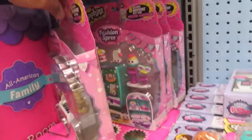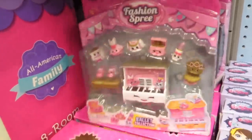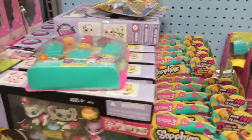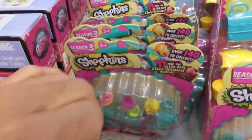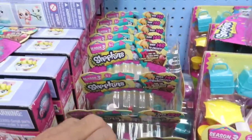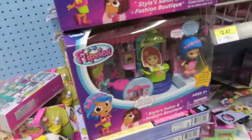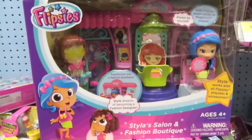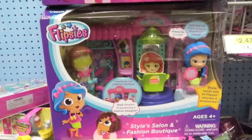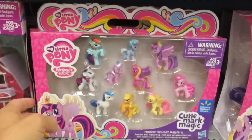They're just so organized. So here's the play sets that we have seen. They've got lots of 5-packs, but these look like the Wave 1 5-packs. And I think we've seen all those. But they have brand new Flipsies. This is a playset we haven't seen. That is Stylo's Salon and Fashion Boutique, and that's really cool. And then they have all the little ponies in the Littlest Pet Shop. Ooh, check out this pony pack.